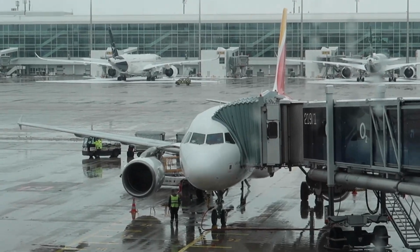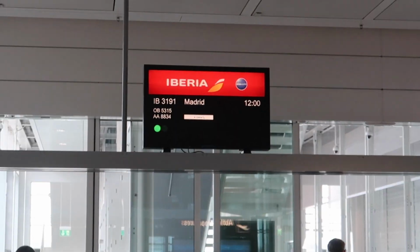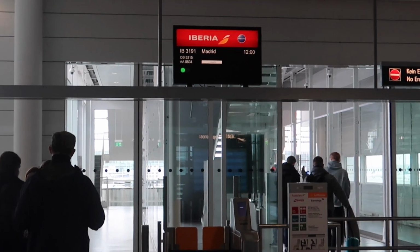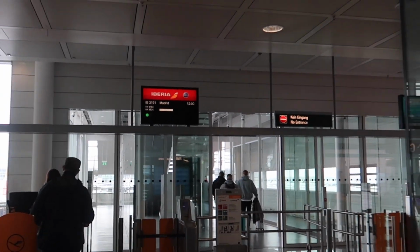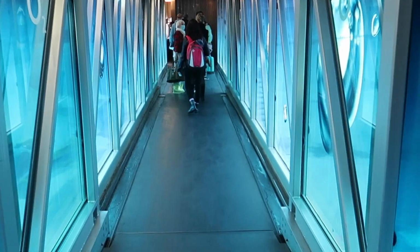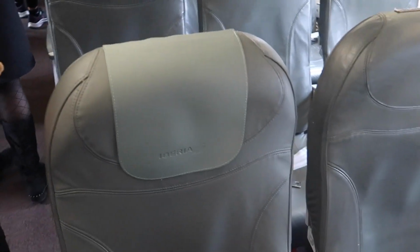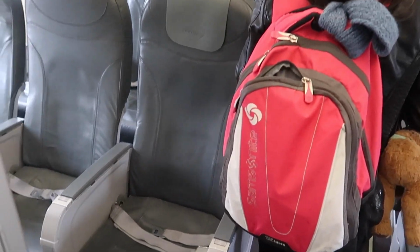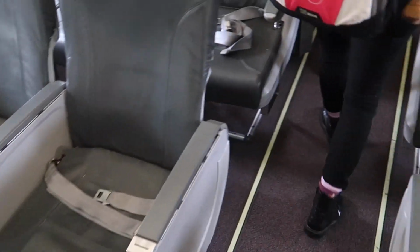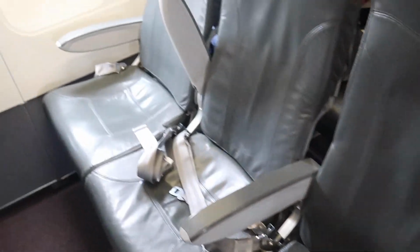So the bags are loaded and then we are ready to board the aircraft. I did not have a carry-on, so I just tried to board as late as possible. Welcome on board this Iberia A319. Here's the business class cabin, which looks exactly like the economy class cabin. My seat is a few rows more behind, I'll be sitting in 6F.